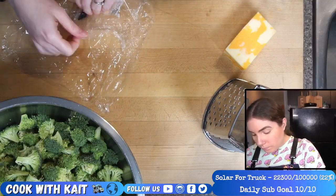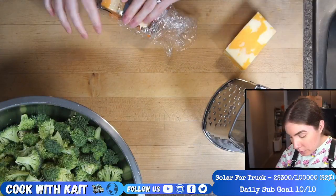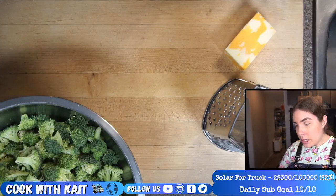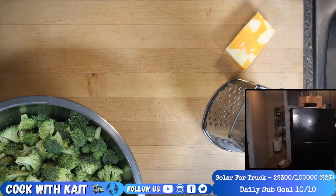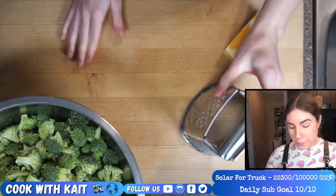Fromage. Reminds me of growing up. My dad's side of the family, when we'd always take photos together during the holidays, it'd always be fromage instead of say cheese. It'd be say fromage. Homage to the fromage.